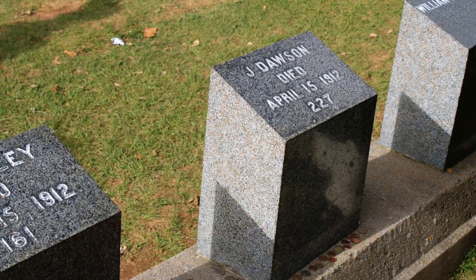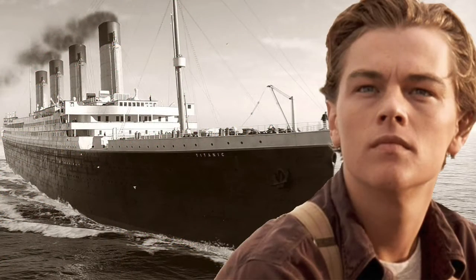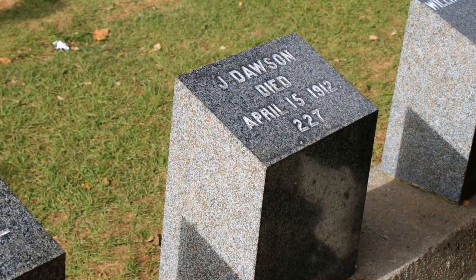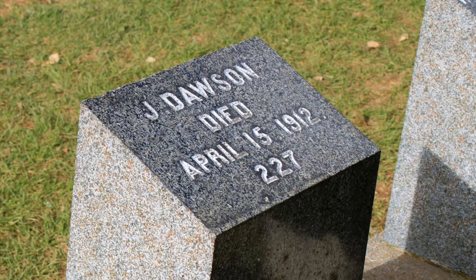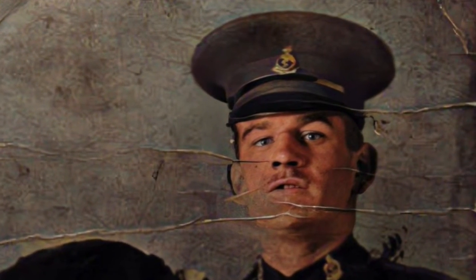This grave, marked J. Dawson, gained fame following the release of the 1997 film Titanic because the lead character in the film is named Jack Dawson. Since then, people have been leaving flowers at the headstone on the mistaken assumption that this is the character's grave. Recent DNA research, however, has revealed that the grave actually belongs to Joseph Dawson, one of the Titanic's crewmen. This is a colorized photograph of Dawson.